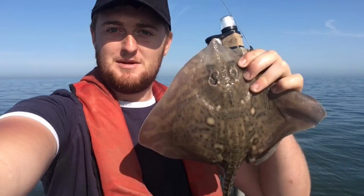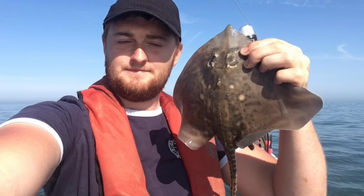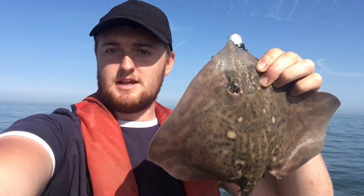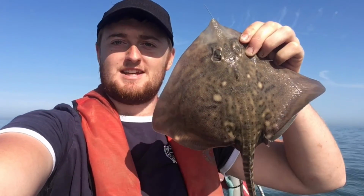Well, we've just had another baby thornback, guys. Lovely to see. Smaller fish this time. Shows what small fish do pick up the big baits, so it's always worth using fillets instead of whole fish, because you do pick up fish like this. Fantastic.